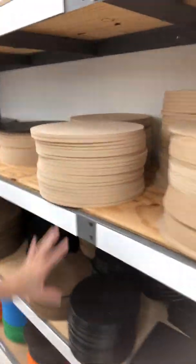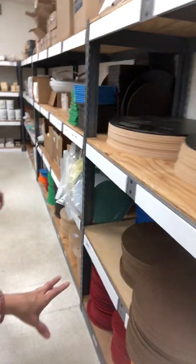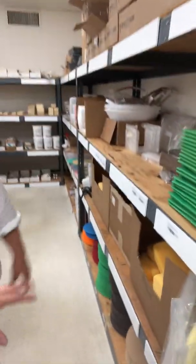BigCeramicStore.com. So they have the Studio Pro bats. They have all of these other bats down here. Some Masonite, Speedball bats. Let's just keep going. More bats. Sponges.